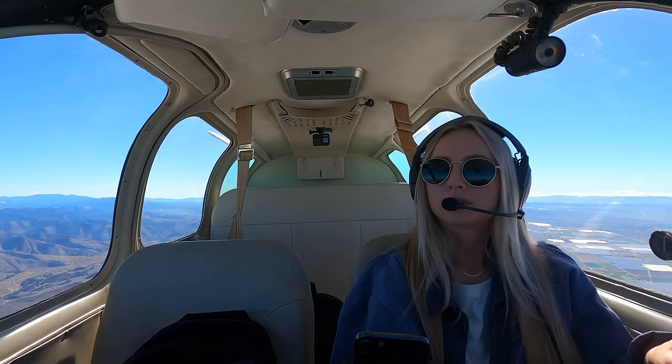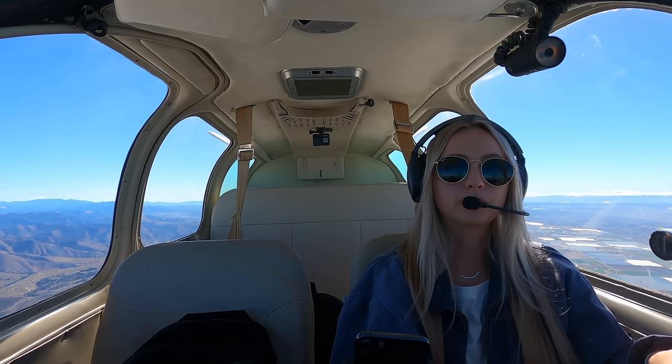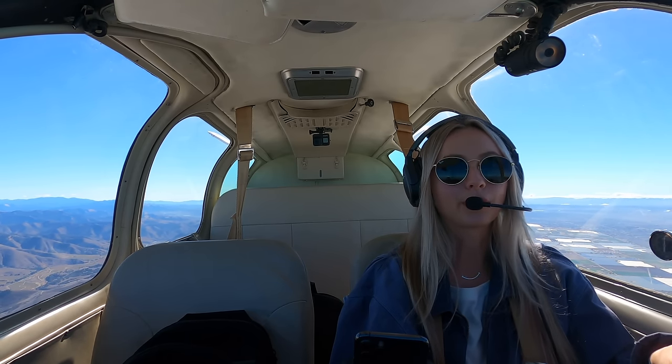3021, 21 Charlie. Going over some mountains. I'm sure California people call these hills, but in Michigan we would call them mountains.